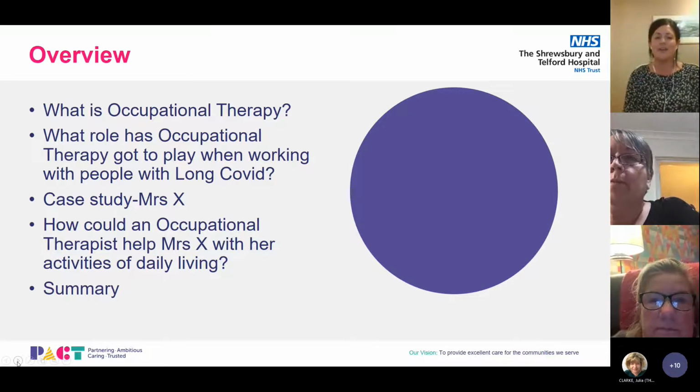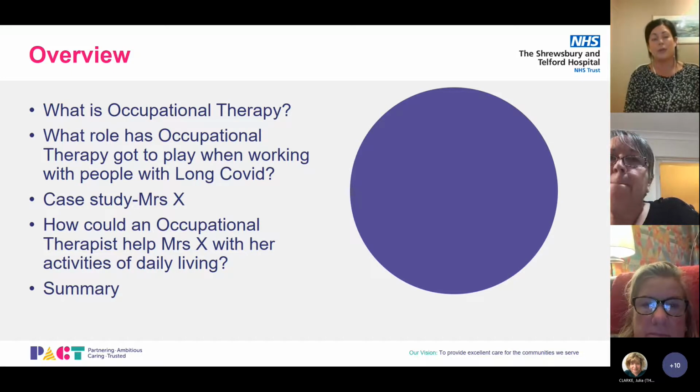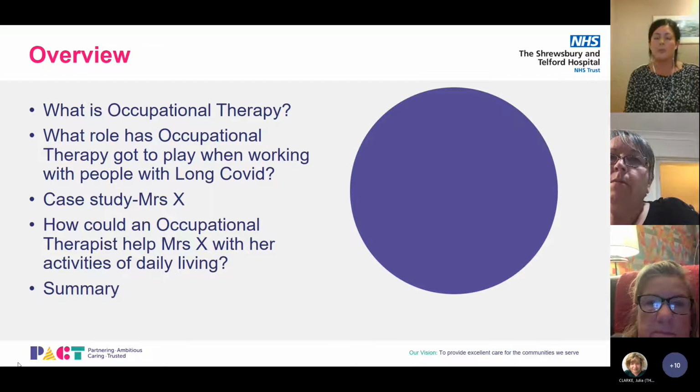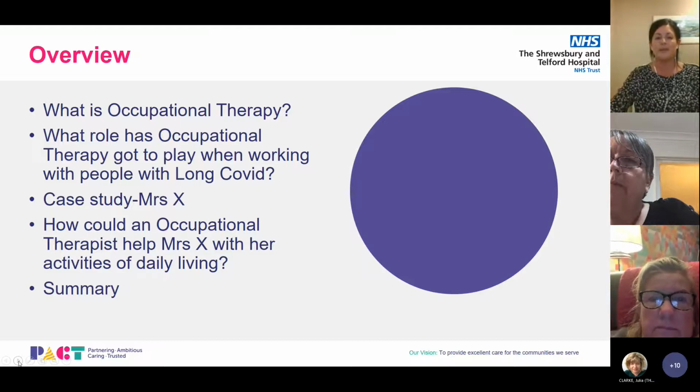This slide gives you a brief overview of what I'll be talking about in this evening's presentation. First, a definition of what occupational therapy is, for those of you that aren't too clear. Then, what role occupational therapy has to play when working with people with long COVID. I've then put together a little case study to hopefully help highlight how the occupational therapist could help somebody living with COVID, and then I'll go on to a little summary.